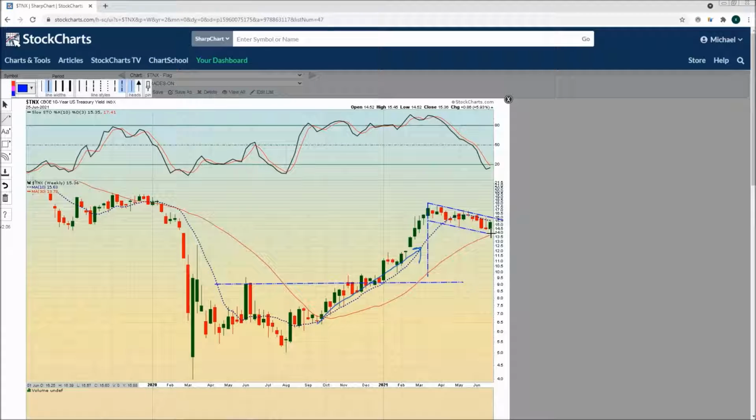And notice how it's coming down into the moving average. The red line is the more important, longer-term moving average. It's the 30-week, which is the 150-day moving average, so between the 150 and 200-day moving average is where you're potentially going to find that support. And that's where you're conversely going to find the resistance on the treasury.